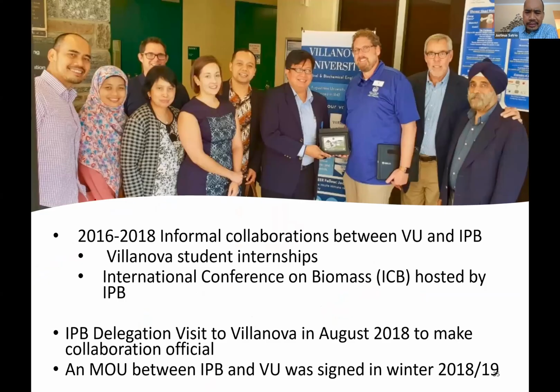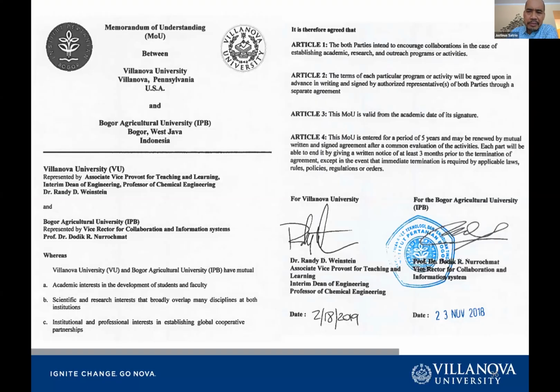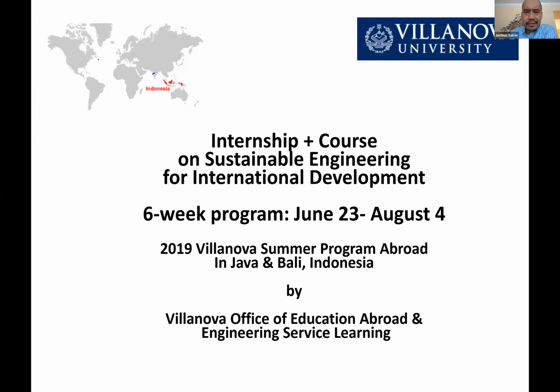So just very quickly on the history of collaboration. IPB University is the top agricultural-based university in Indonesia, and we started the collaboration informally from 2016 to 18, but then we made it official in summer 2018. So the delegation from Indonesia came to Villanova, and then we signed an agreement. Dr. Randy Weinstein signed it on behalf of Villanova University. So this has strengthened our collaboration.